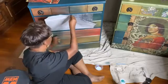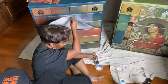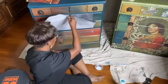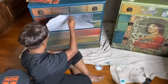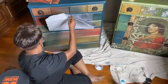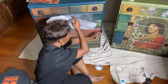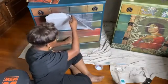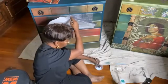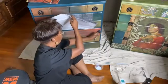And I have already sealed this piece, so while I'm putting my decoupage down, I'm actually just going all over the drawer from side to side, just giving it a little bit of extra sealer anyway. Doesn't hurt. I'm not putting it in the groove here because that's where I'm going to do my wet cut.